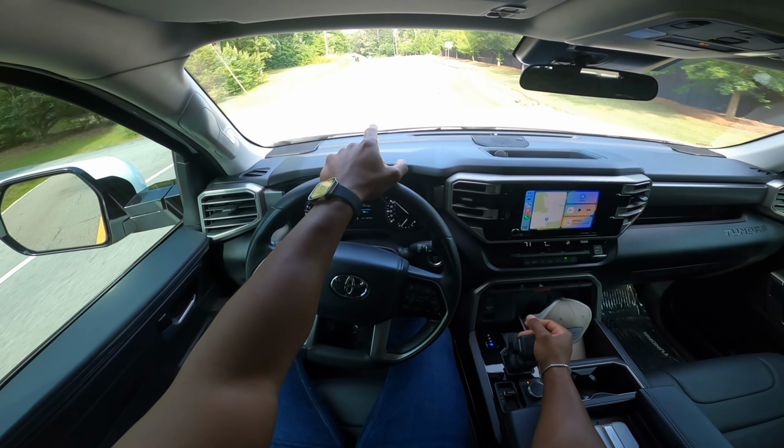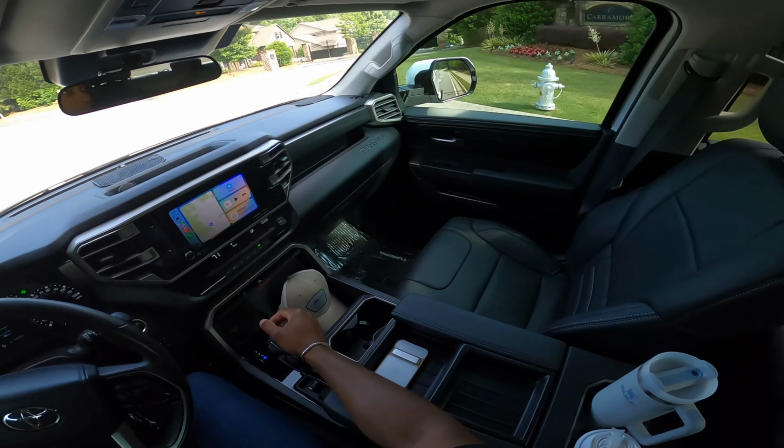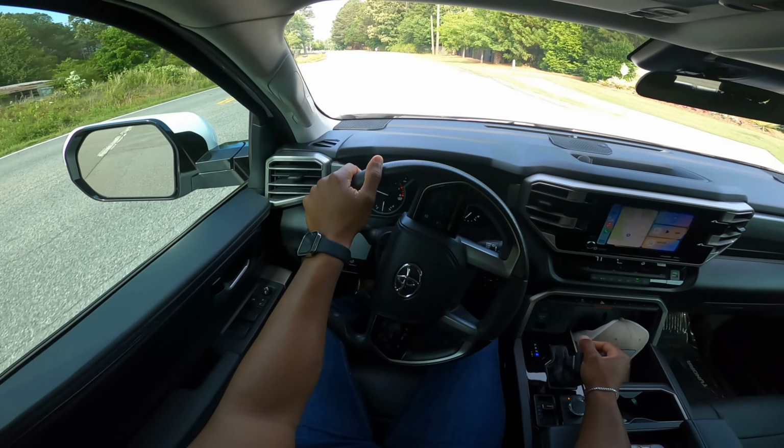The turning radius in this truck, it is so bad. I'm gonna pop into a neighborhood here. Actually, that neighborhood is gated. They say we don't want no YouTuber here, boy. We got a truck sitting right here. We got an average size cul-de-sac here. Let's do this.